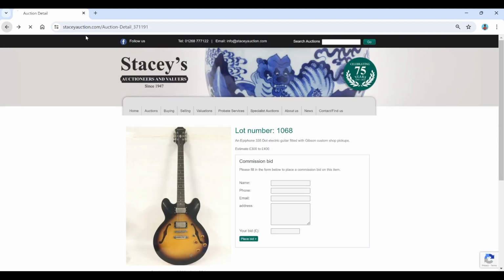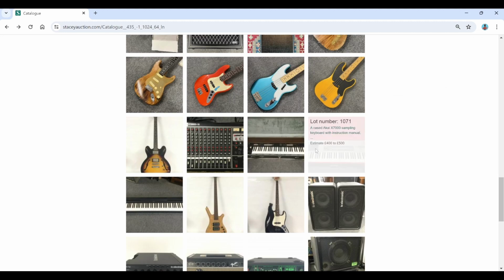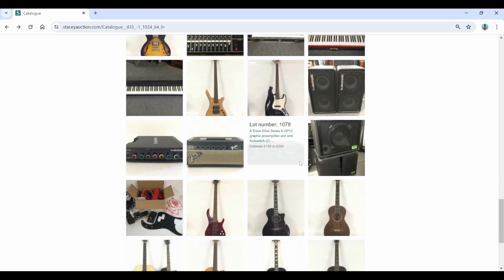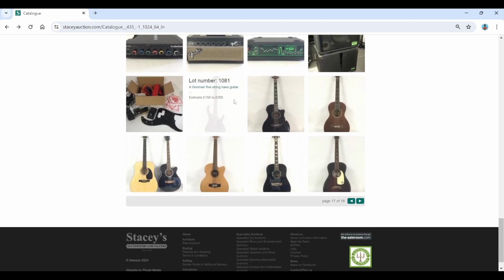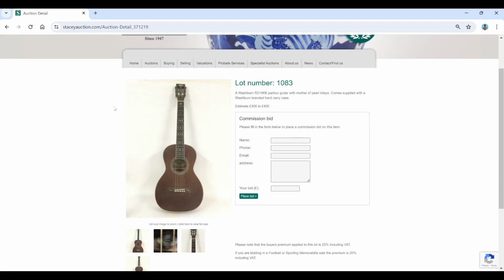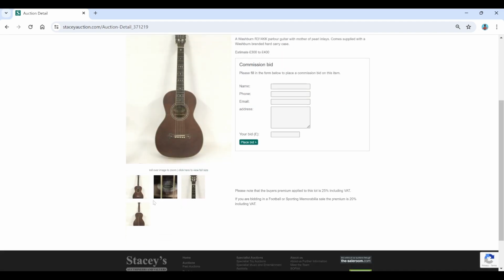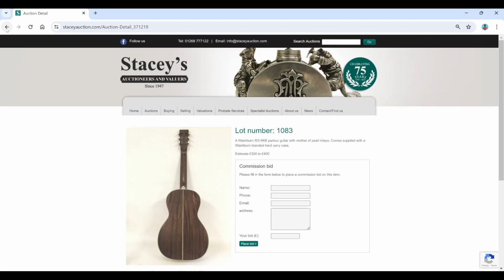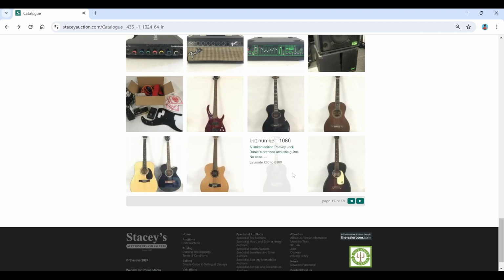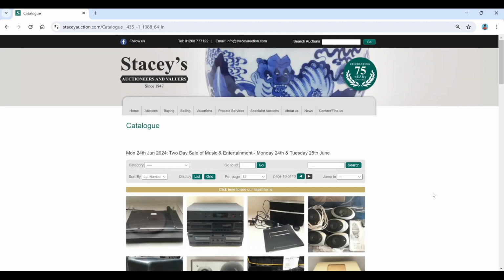Epiphone 335. A couple of mixing desks and some sampling stations there. Warwick Corvette bass there. Fender Squier Jazz. A Fender bass amp. Trace Elliot here. Goodman 5-string. Yamaha acoustic. One of these little Washburn reissue parlour guitars. 3-400. I think these are really cool. Good value. Nice looking instruments. And a few guitars there. Tanglewood, Peavey Jack Daniels, and a Gretsch Jim Dandy. I think that is it for musical instruments.